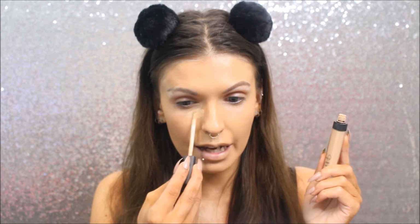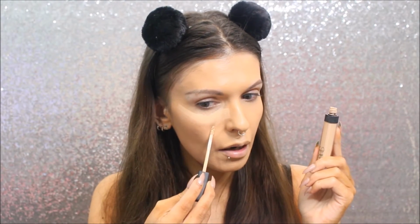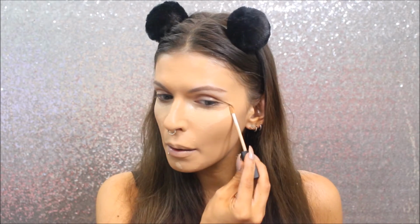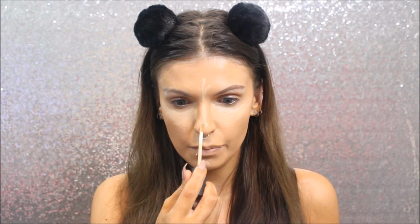So today I'm just going to go in with my NARS concealer in Custard, and I'm just going to begin to highlight underneath my eyes. I do a little check mark, as well as my chin, and on the other side of my eyes doing the same check mark. A little on my forehead and the bridge and tip of my nose.